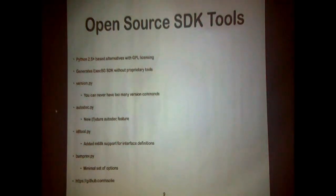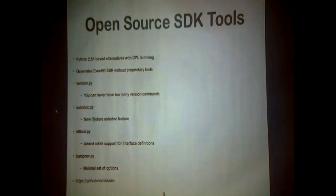Also, I did a little bit of work on some open source SDK tools. One of the big problems I found out when building the SDK was that cross-compiling is very, very difficult. So like if I want to build the SDK on Linux, I couldn't. So I went, well, that's no good. What if I want to? So I went and made my own command replacements, because that's the in thing these days. So I made my own version command, because you can't have too many. You just can't. Autodoc, I made an autodoc, an IDL tool, and a bump rev.